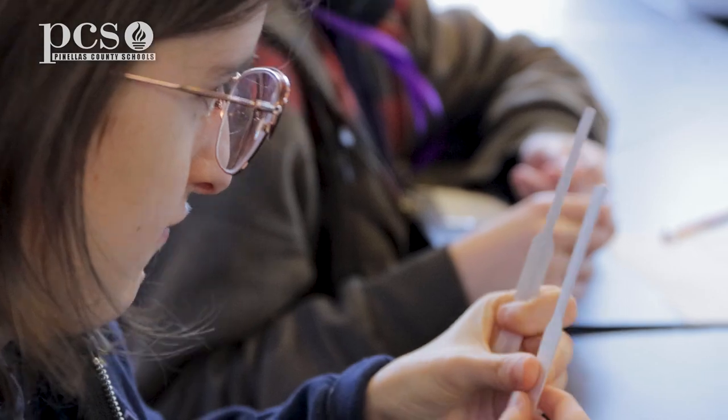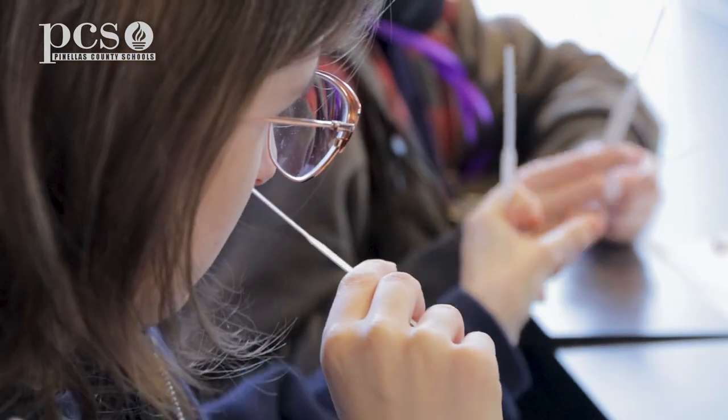Well, I think it's like anything else, when they can visually see exactly what we're talking about, it gives them a better idea of the concept and they can incorporate it better into their own businesses.